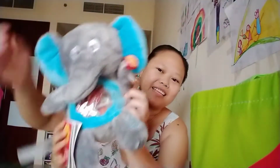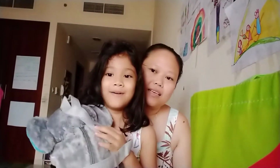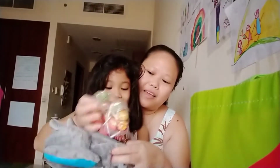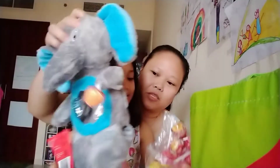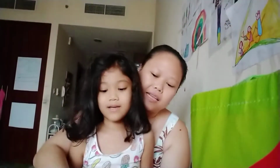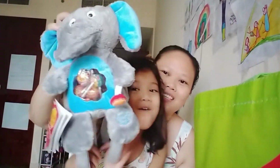Inside, you can see there is... what is this? Lollipops. And you know what's the best thing? You have to remove it. There's a zipper here. So you just have to open it, and voila! Here come the candy lollipops. So she can use this later too. This one cost us around 1,000 pesos.